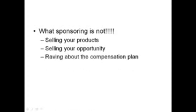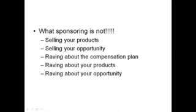I don't even look at who it came from or what it's all about. People don't want to be pushed products, all right? Especially if they didn't ask to see what's going on. So it's not about selling your products. It's not about your MLM opportunity. It's not about raving about how great your compensation plan is, your products, or your opportunity. Guys, it's none of that.